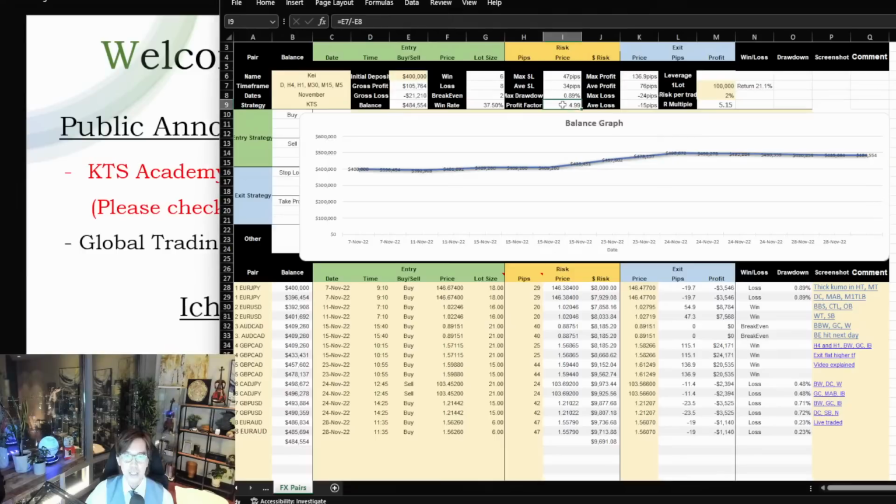PF is one of the important numbers for me because it shows the overall risk and reward ratio on average. PF 5 means if you add all the profits and all the losses and you divide, that was 5. So my overall risk and reward ratio on average in the month of November was 1 to 5. And that's why even if the win rate was 37.5%, I was able to make 21% return.